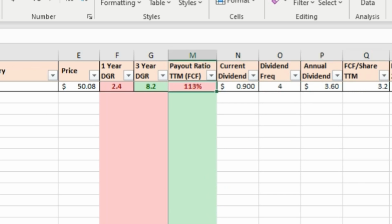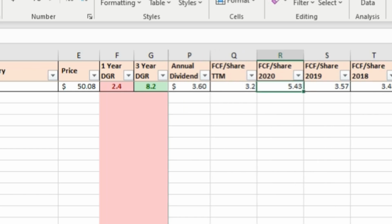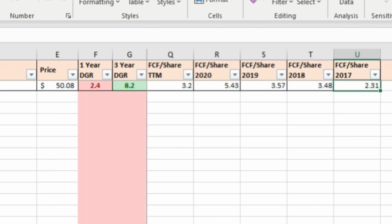Now, you'll notice here, this says 113%. This is based on the trailing 12 months. If you look at it based on the free cash flow per share for 2020, because 2021 is not done yet, you can see that it's much better, and the free cash flow has been growing every single year from 2017 to 2018 to 2019, 2020. It's lower here, trailing 12 months.